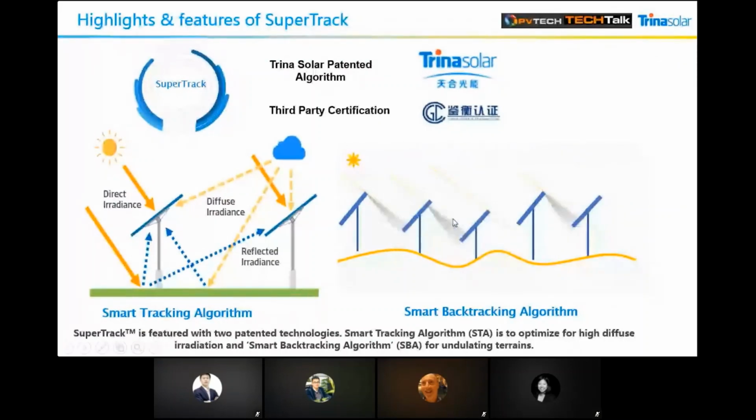Second is the smart backtracking technology, which you can see in the video here. When there is shading because of uneven ground, the whole system, according to this smart tracking technology, will adjust its tracking angle to avoid the shading automatically and achieve the maximum power output. We have applied for a patent on this, and for smart tracking we are also working with an independent third party, CGC, to prove the power gain of the super tracker.